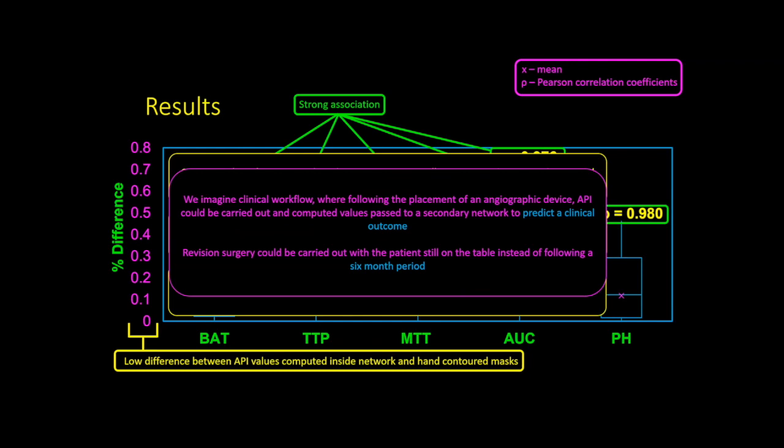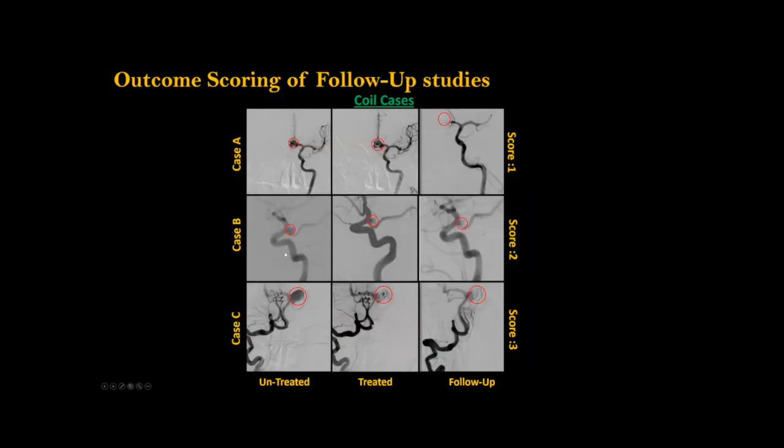And really, what does this open for us? It is to be used in the clinical setting, extract those parameters, and actually perform some sort of prediction of the outcomes or the prognosis of the outcome. And right there in the engine room, instead of waiting at the 6-month follow-up, to allow the surgeons to do the adjustments. So here are some situations: case A, case B, case 3, all treated with coils.